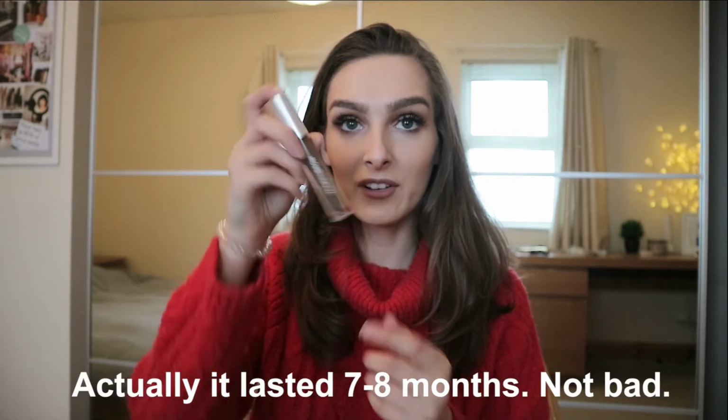I think the bottle is actually quite deceiving as to how much product is in there. There's 3 grams of product, and this product's actually £20. So for an eyebrow product that only has 3 grams, that is quite expensive, but I absolutely love it. I've used it every single day since I've got it. It sits on my eyebrows perfectly. It's the perfect shade. I use the brown black.